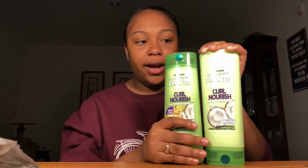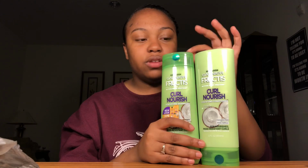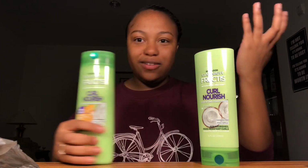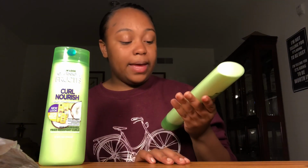And I kind of want to save my good stuff for winter, when my hair is the most dry. I don't know why, but it just feels like winter really dries out my hair. But yeah, this is the last of the things that I got.